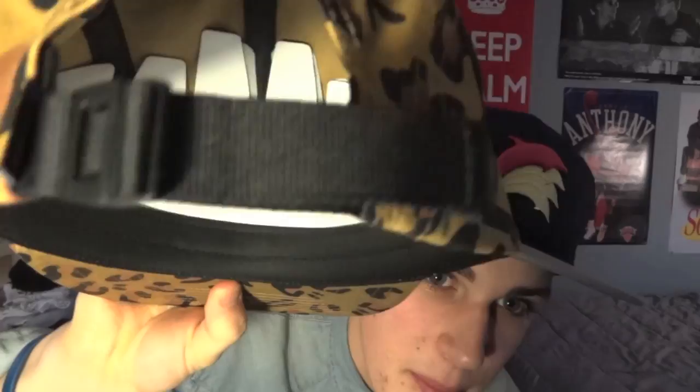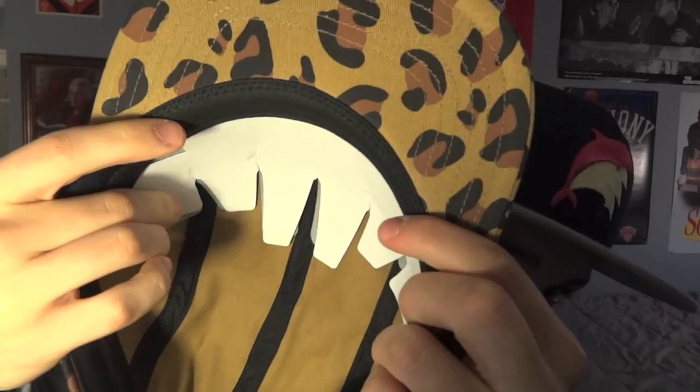It's like a little clasp, you just press it in. It's got that little interior so that it keeps it nice and straight. I would probably wear this one backwards. I'll show you guys why. Let me just show you real quick. I see it looks pretty good backwards, I think, personally.